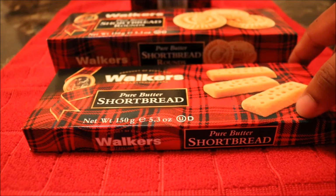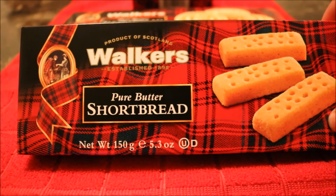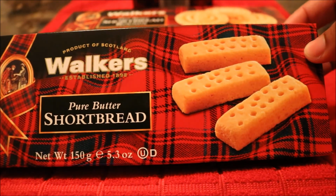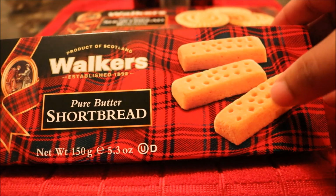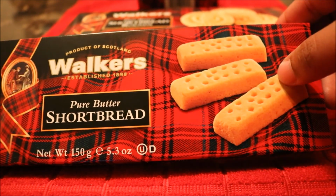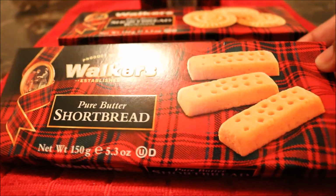First, I'll start with pure butter shortbread. Before moving on, I've counted the holes in it, and it seems to be 13 holes. 1, 2, 3, 4, 5, 6, 7, 8, 9, 10, 11, 12, 13. On all of them, at least in the picture. I wonder if that means something.